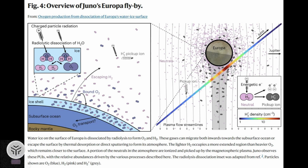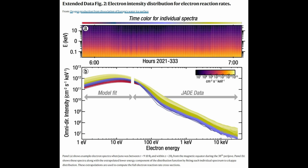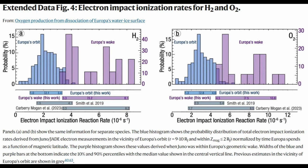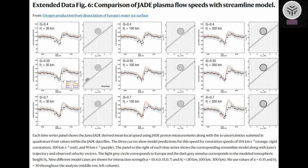anticipated. Dr. Frederick Allegrini, a staff scientist at SwRI and co-author, explained that JADE was specifically created to analyze the charged particles responsible for Jupiter's captivating auroras. While the Juno mission did not initially include flybys of Europa, JADE was still able to function exceptionally well despite not being designed for the intense radiation environment of Europa. This instrument was originally intended to operate in a high radiation setting, but it exceeded expectations and delivered outstanding performance.